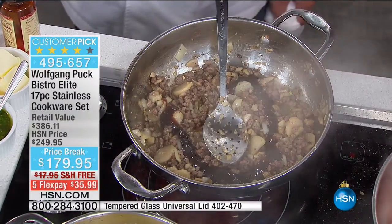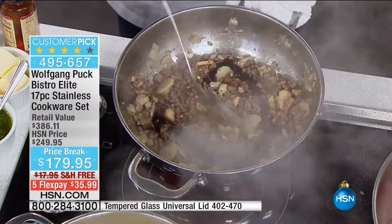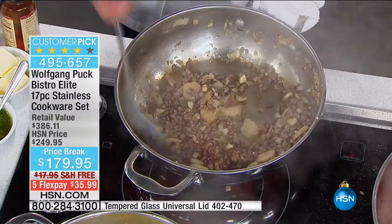And a little touch of soy sauce, so you don't use too much salt. And then you mix it well together. Oh, that looks really awesome.